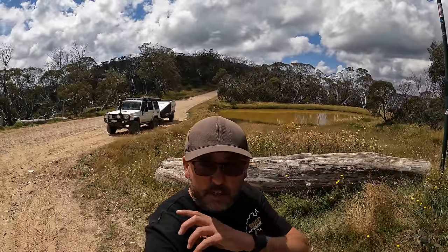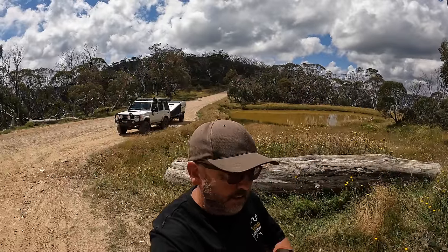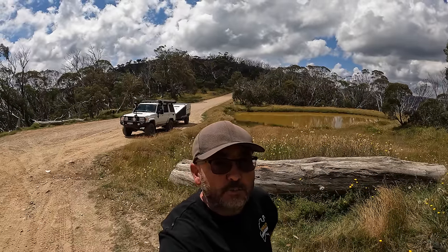So we're back on the Dargo High Plains Road. We're just going to drive up to the end here where it meets the tar, air up, and drive on home. So that brings our Victorian High Country trip to an end.